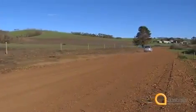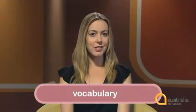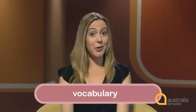The noun is reduction. You'll find that ION endings for nouns, LY for adverbs, and ED for adjectives are very common. When you learn new words, it is important that you know all their forms and practice using them. It's a good strategy for building your vocabulary. So, learn word forms.